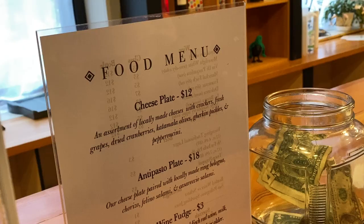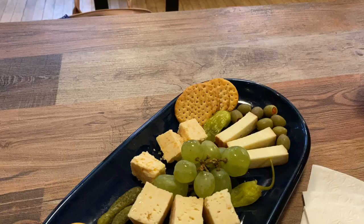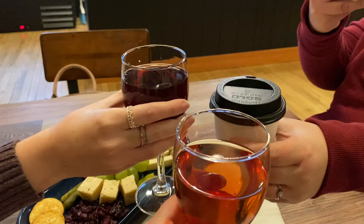And we're going to share the cheese plates. Cheers, ladies! All of us with cheers!